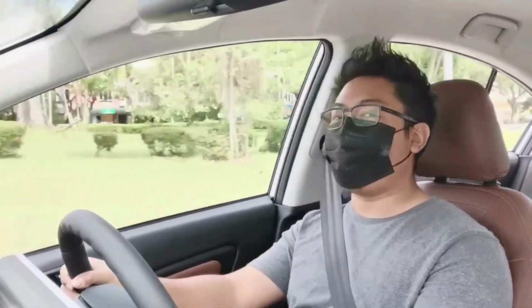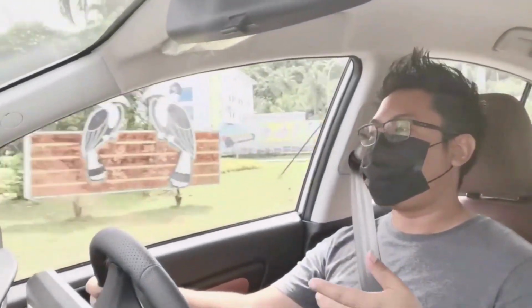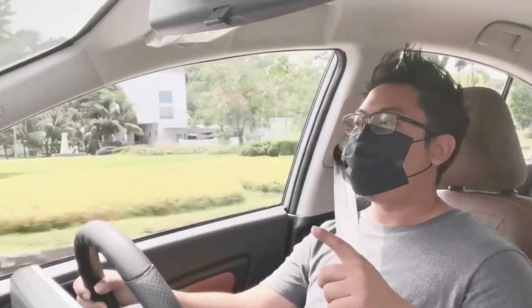Okay, now in terms of handling, this has always been the Persona's calling card in the B segment category. A lot of car journalists have always quoted this car as one of the better handling cars. Now this car is equipped with the upsized 16-inch rim. It definitely grips better in the corner. In my drive around the city, at roundabouts at city speed, I definitely feel this car handles quite well despite having a torsion beam rear suspension.